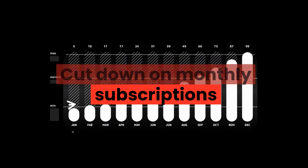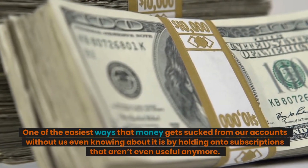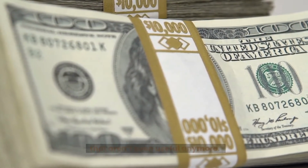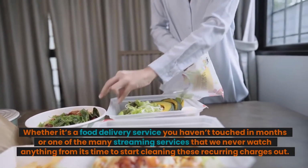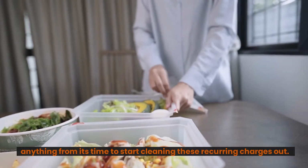Cut down on monthly subscriptions. One of the easiest ways that money gets sucked from our accounts without us even knowing about it is by holding on to subscriptions that aren't even useful anymore. Whether it's a food delivery service you haven't touched in months or one of the many streaming services that we never watch anything from, it's time to start cleaning these recurring charges out.